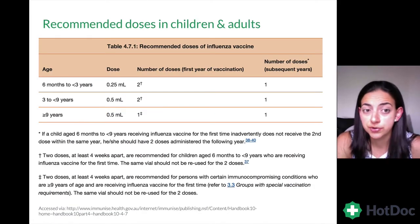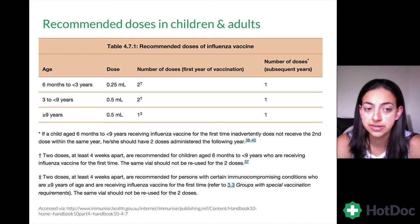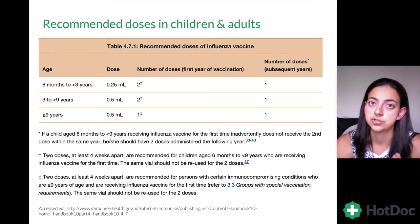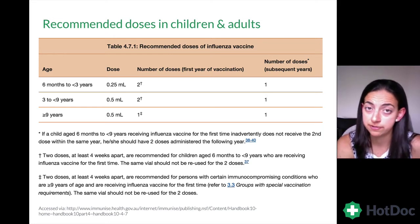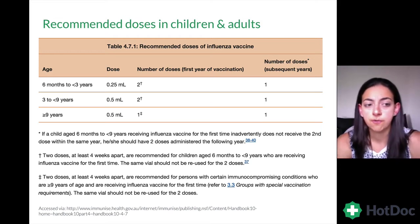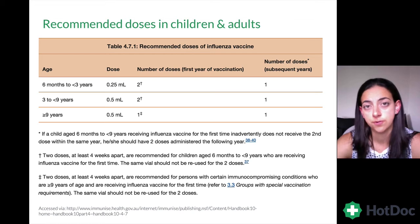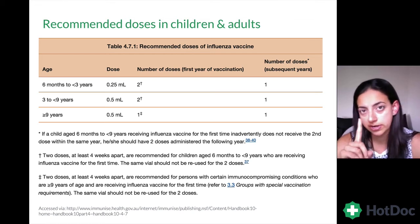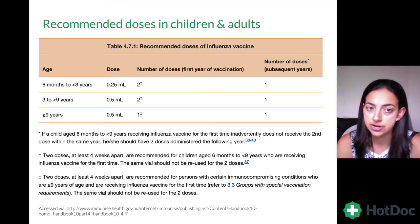Now, in terms of the recommended doses, we know that with children from 6 months to less than 3 years, the dose is 0.25 ml, and obviously all the junior brands already come with their pre-filled syringes, and this is the amount that comes in them. With the dosing, for 6 months to less than 9 years, the first year of vaccination, we would provide 2 doses, and these 2 doses are at least 4 weeks apart. And then in subsequent years, only 1 dose is going to be necessary. For children and adults above 9 years of age, we only really need 1 dose, and it's a 0.5 ml dose.